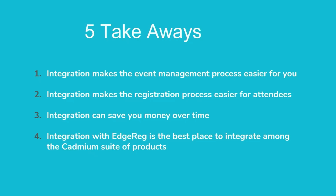Oh, I already said this one, sorry. Integration with EdReg is the best place to integrate among the Cadmium suite of products. That's okay. That's our favorite one, I think. That's definitely our favorite one.